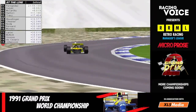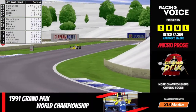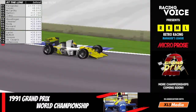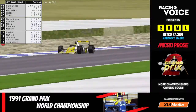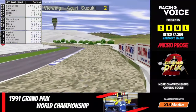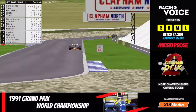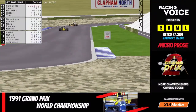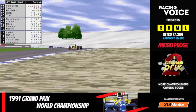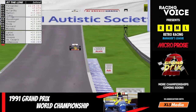They're hoping for a little bit more. You'll notice that their partnership with Glenfiddich seems to have come to an end. That logo has now come off the Minardi. So it'll be fascinating to see what their new branding and target marketing is going to be for 1992. They had a lot of Scottish influence this year in terms of the marketing and management side. I'll be fascinated to see what happens to the Minardi outfit in 92 as will everybody for every team.